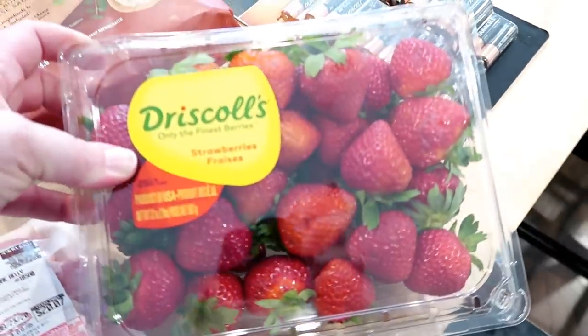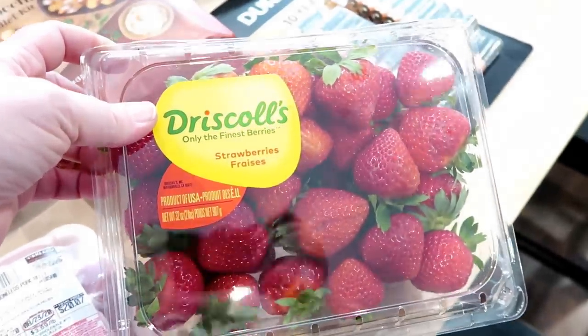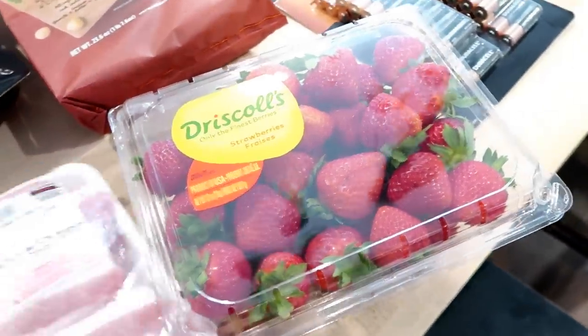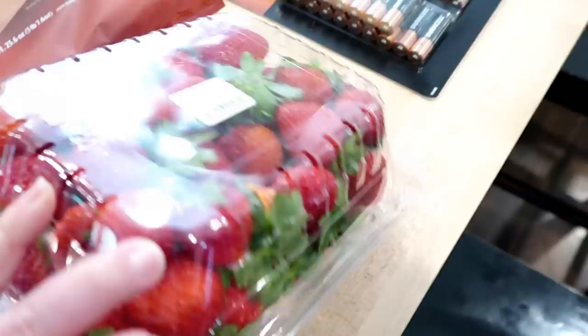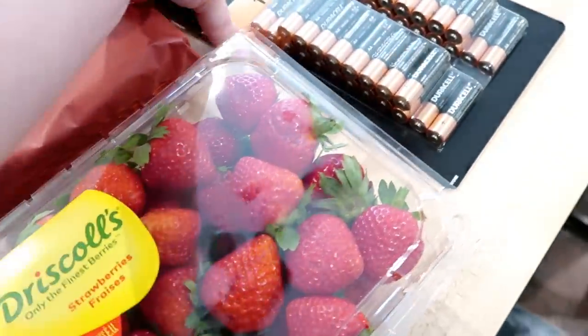I also got some strawberries. The last batch I bought, I think it was at Walmart, were a little bit mushy, and I ended up throwing some of them away. So I looked at these and they looked pretty good, so I'll wash those up and we'll eat those for the rest of the week.